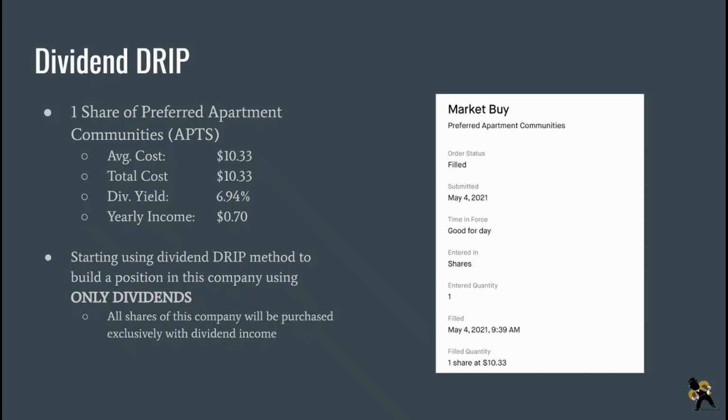As of right now, the share price has decreased a fairly large amount since I bought this one share. It's currently trading for $9.90 per share, and I do not currently have that $9.90 sitting as buying power right now. However, throughout the course of the month, I should be able to get to that about $10 and be able to buy an additional share.